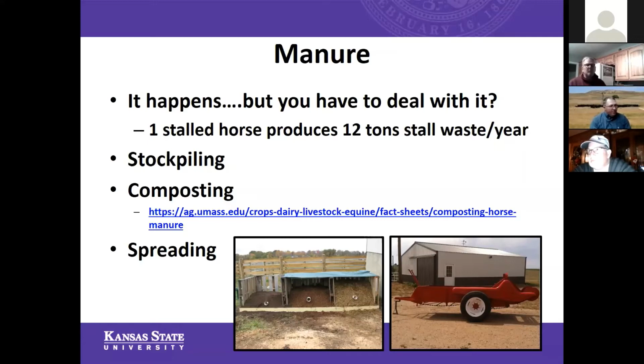So there's some common methods that can be used. Stockpiling is probably the most common. That's where you remove the manure from the pens and you simply pile it up. Usually over time, the mass of that manure starts to compress as the hay and the other components of it and maybe the shavings start to break down a little bit. That's the method that we use at our house out of the stalls. We will stockpile our manure for quite a while. We use that in cattle feedlots as well.